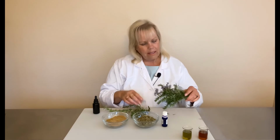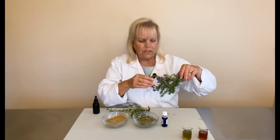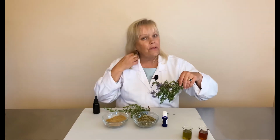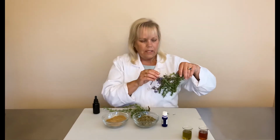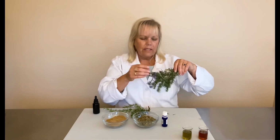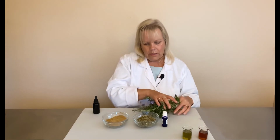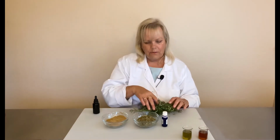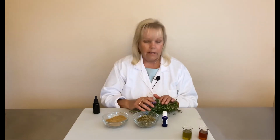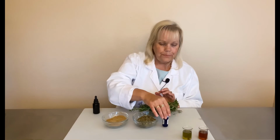And then it has these delicate little flowers, and I showed in the last video, the flowers to me remind me of the ends of the hair. So these are the hair strands, the hair shaft, and then this is like the ends of the hair. So it's superb to put into formulations, either in the whole plant form or the essential oil.